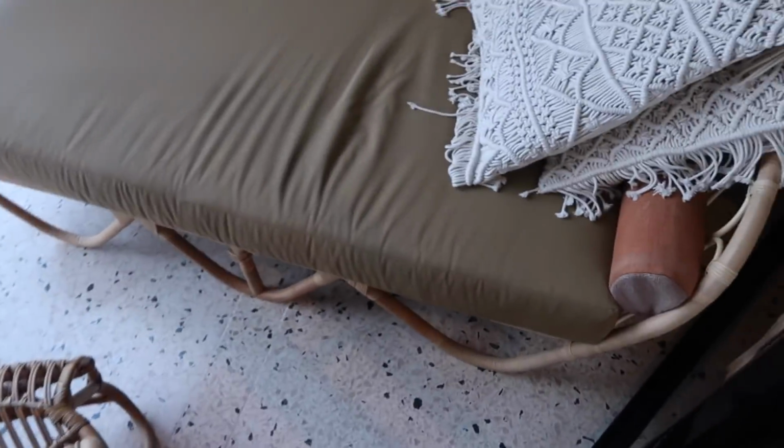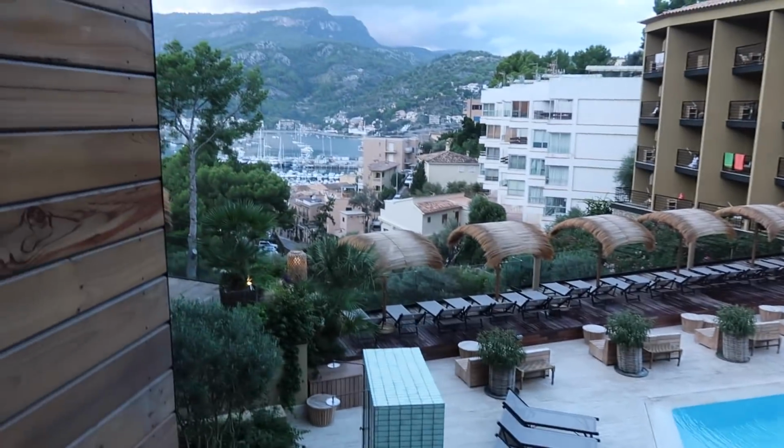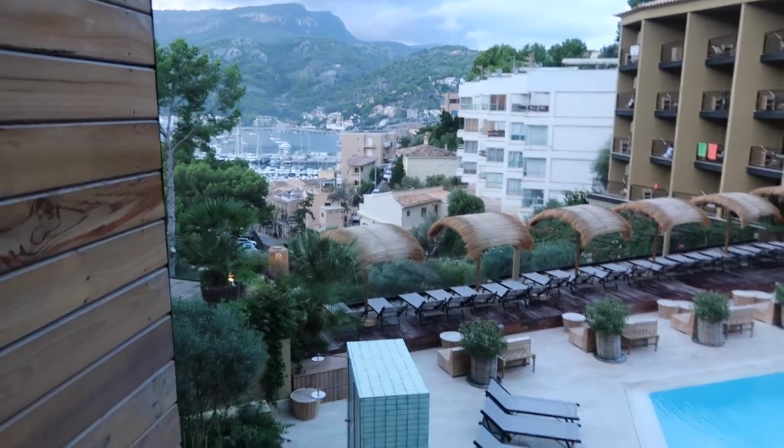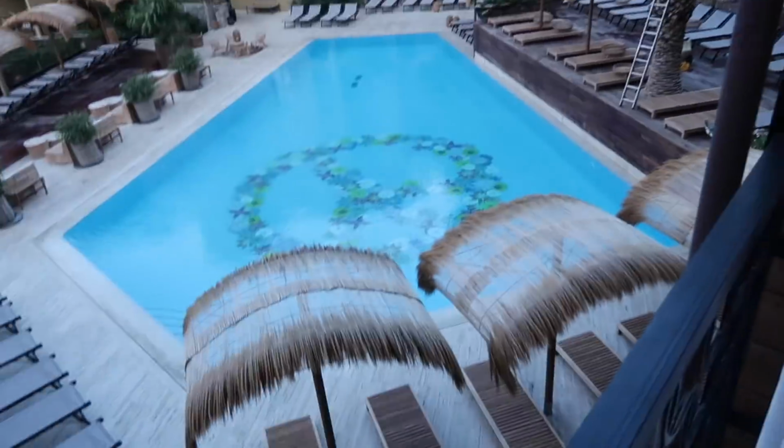Such a nice little area to relax in. It's all been clad with wood, and that's the pool down there. And you've got a view straight down to the harbour. I think this hotel's really well laid out as well, because you cannot see the rooms either side of you, because they've all been staggered. So it does feel very private.